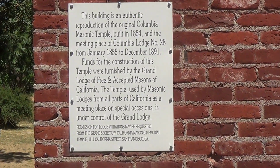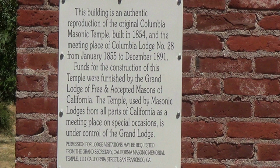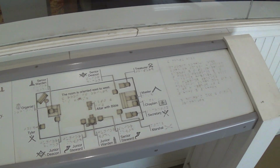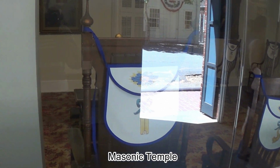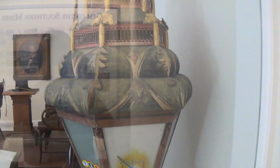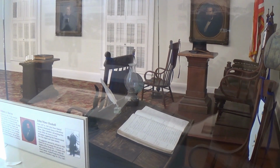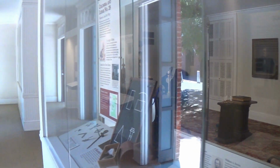One building that particularly caught my attention was this Masonic temple built in 1854. In the early 1850s, there were several wooden structures built on the lot where the Masonic temple now stands. In 1853, Charles Cardinal purchased a three-story frame building that was on the property. Cardinal ran the St. Charles restaurant on the first floor and the St. Charles hotel on the other two floors.